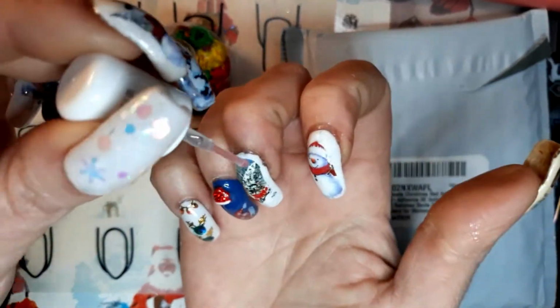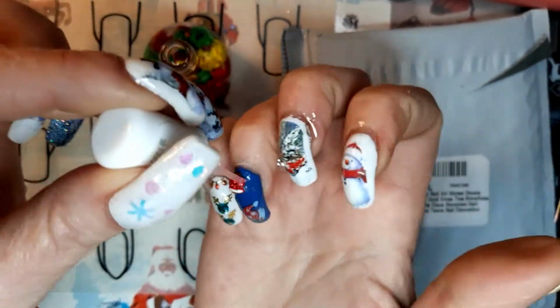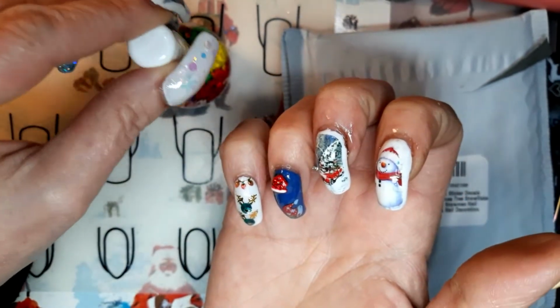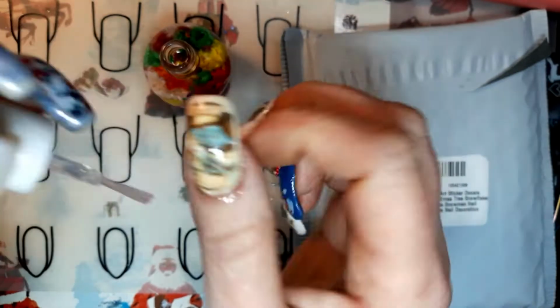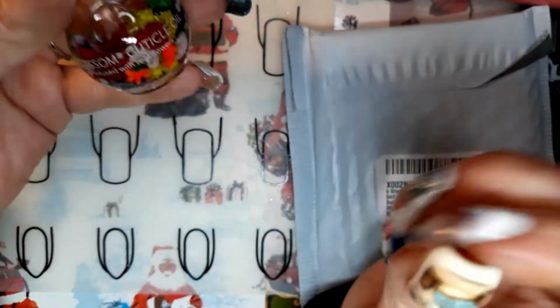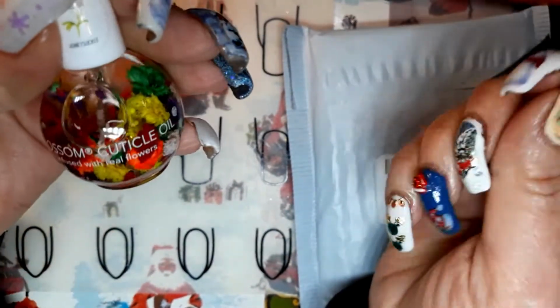My hands are so dry. I'm doing dishes and nail stamping, and I should be wearing gloves, and sometimes I don't. This is nice. I love the bottle.